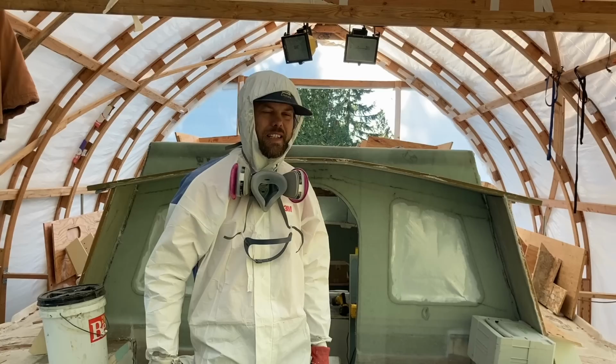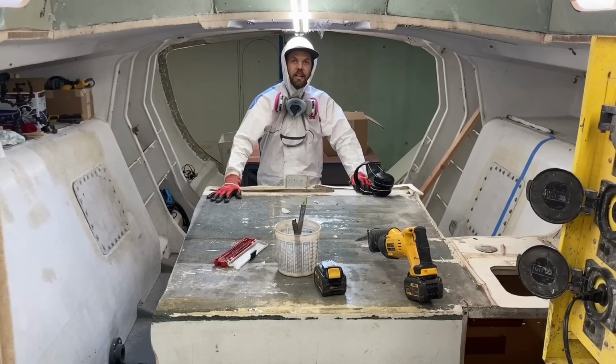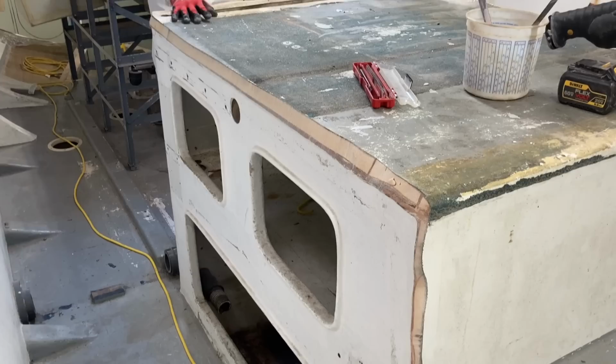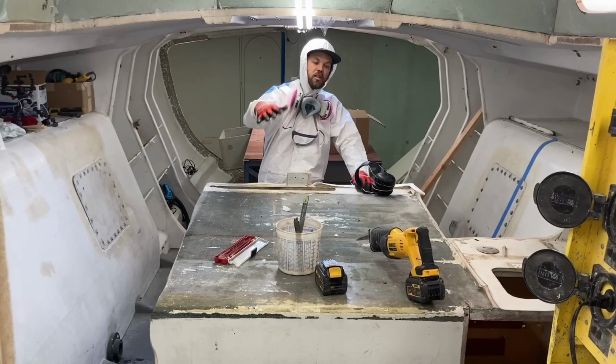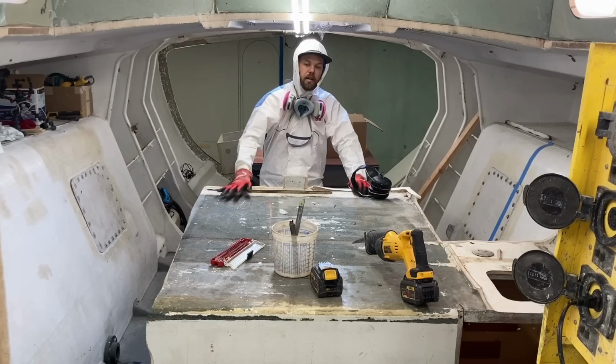Today we're cutting stuff up inside the boat. This is the last remaining part inside the boat that I haven't cut out yet, and I'm feeling compelled to get this cut out today. This is the part of the boat that when it was raced, I call the pod area. So there was the chair here and the nav table was right above here. I've been using it as kind of a table, but lately it's just been getting in the way. So I'm ready to cut it out.